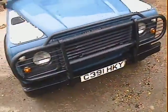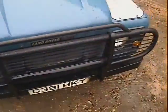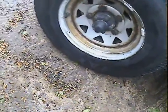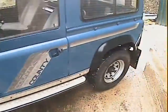It's got a front bull bar on it. It's got checker plate on the wing tops. It's got side steps. That one's a different one. That's a Runway Enduro, but once again, I still can't quite see the size on there. Sorry about this. 235/85 R16s, so big ones.